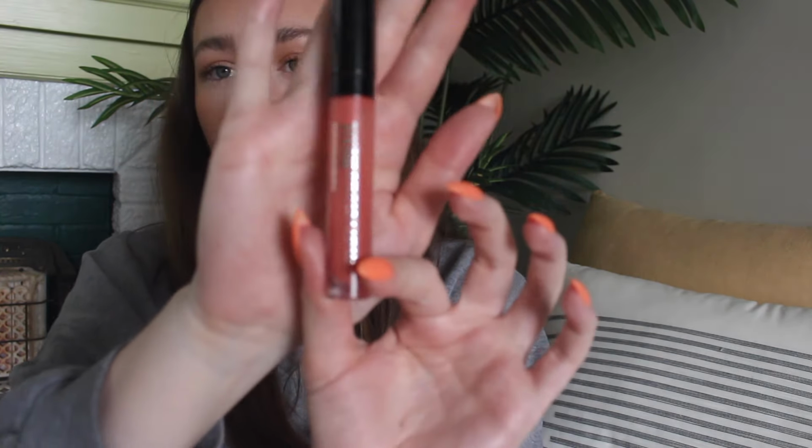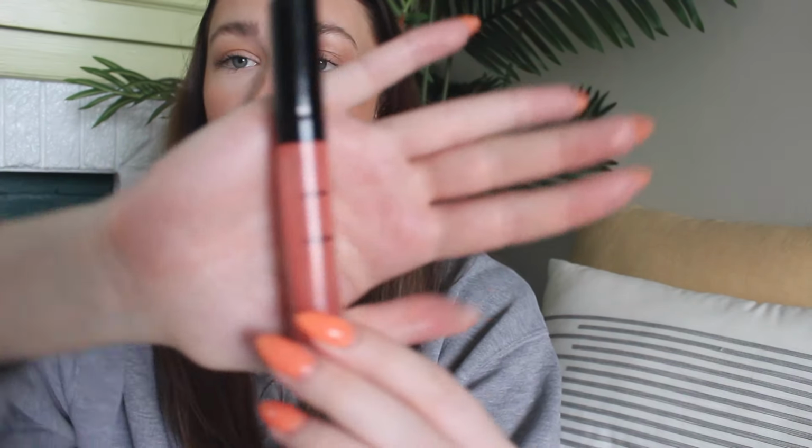But this is the Marvelous Moxie lip gloss in the shade Birthday Babe. I think it was a birthday perk in like 2013, 2015. It's old. But anyway, this is the color of it, right? Super pretty pink. I do have some of it on my lips today. And this is my progress.